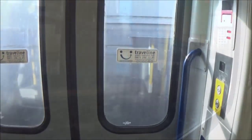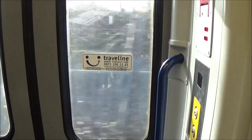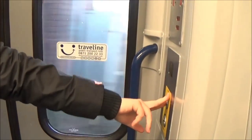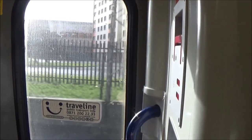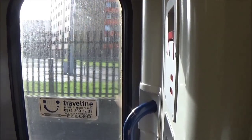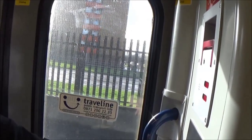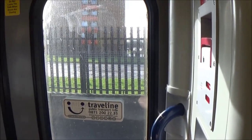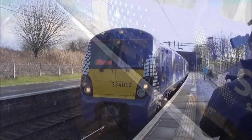Right. We are now approaching Yoker. Great. Don't like those flats. Aye. I think this is supposed to be knocked down sometime soon. Praise the Lord! It's about time to get rid of the flats. Aye. Sorted.